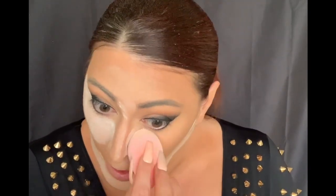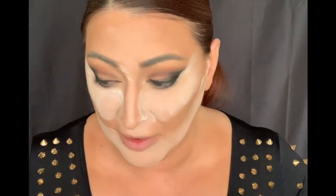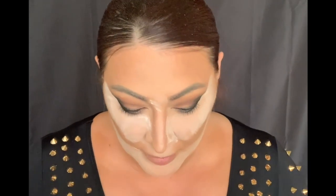So we're just gonna clean out that contour line and let that bake like I have a beard. But I'm not gonna keep this all here the whole time. We're just going to buff a little bit under the eye. All right, let's wipe away a little bit because we don't need this to bake too long.